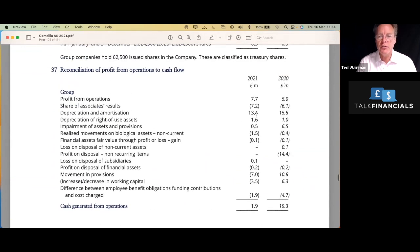So note 37, there's the profit, 7.7 million, and there's the net cash flow. Again, don't forget, profit is pretty small, and they add back depreciation, which is relatively small. That's a non-cash expense, so we're adding it back to the profit.